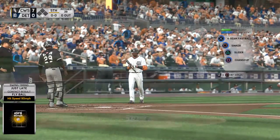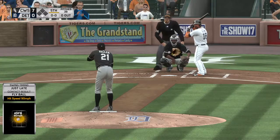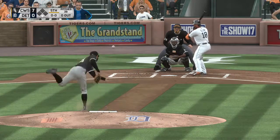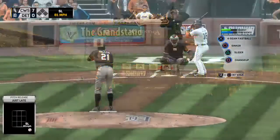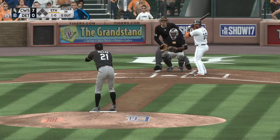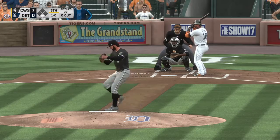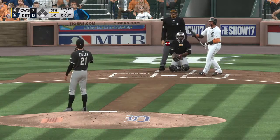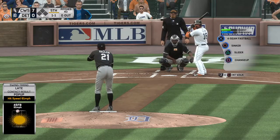Stepping into the box, Carl Glenn. He'll start things out here in the home 5th, and it's been tough sledding for this lineup through the first half of the game. Yeah, they haven't had any momentum going to the plate so far in this one, Matt. They need something to break their way and wake them up a bit. Be nice to get these fans involved at some point as well.